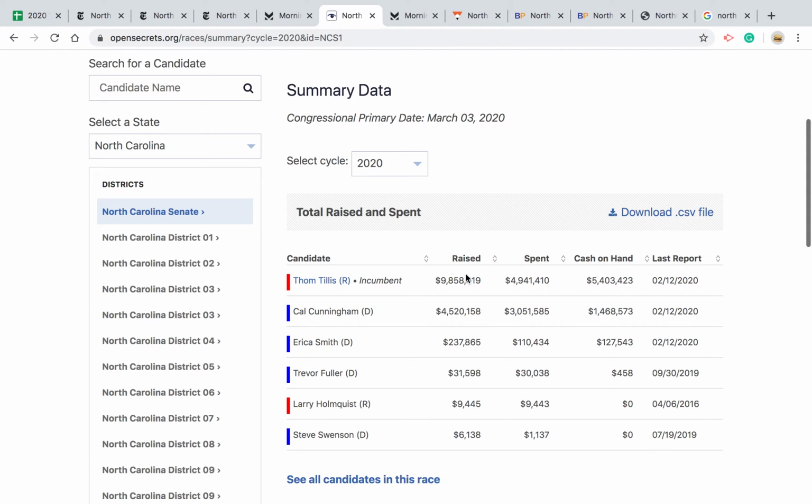I mean, he's raised almost $10 million compared to Cal Cunningham's 4.5. He spent $5 million compared to Cal Cunningham's 3, and he just has more cash on hand. Now, cash on hand is extremely helpful for all these races. However, there is an interesting situation when we look at the seat.